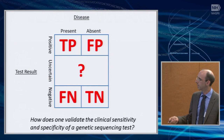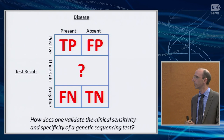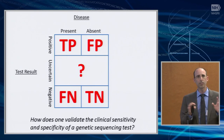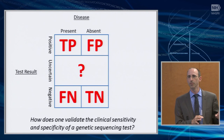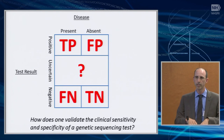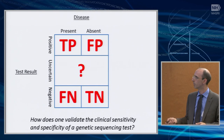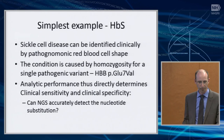And again, just to sort of reiterate, this makes it very difficult to validate clinical sensitivity without having tens of thousands of known positives, tens of thousands of known negatives, where you've phenotyped everyone, you can run all of your pipelines and be able to show how often you would get true positives, true negatives, and so forth.